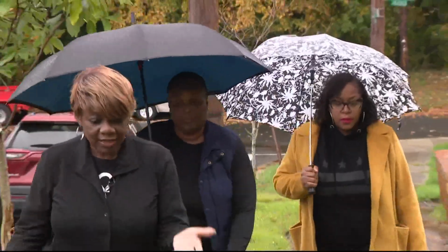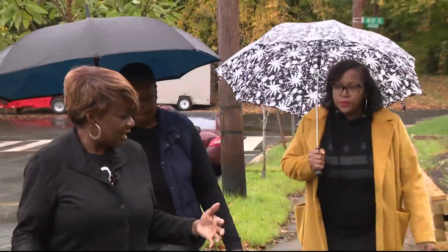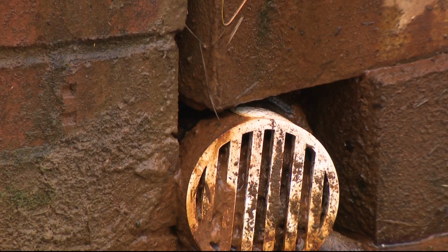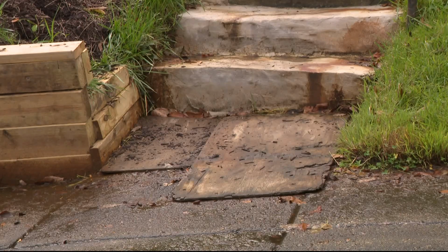And all the neighbors we spoke to claim when they call any DC agency for help, they've ended up being fined for a faulty outside faucet they say they don't have. We're not sure what to do. We've been fined, we've gone to court.